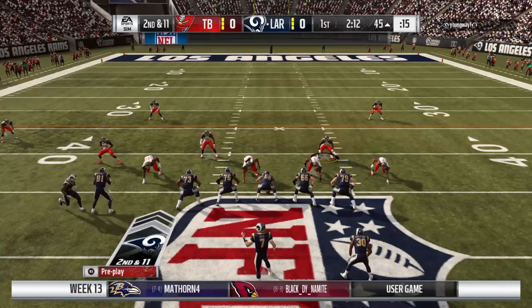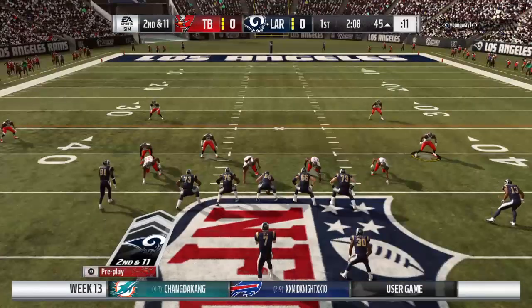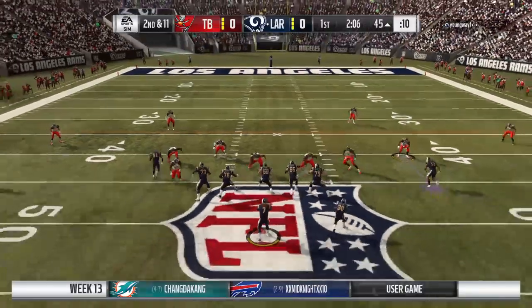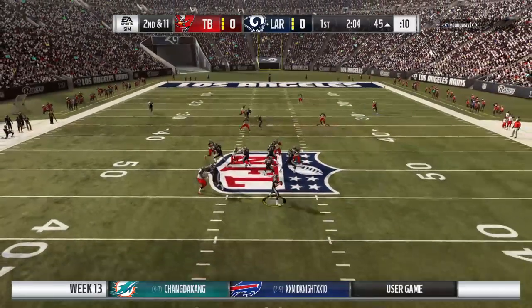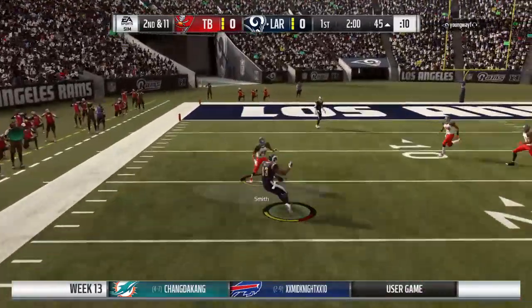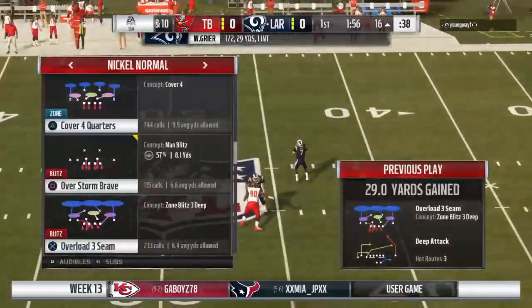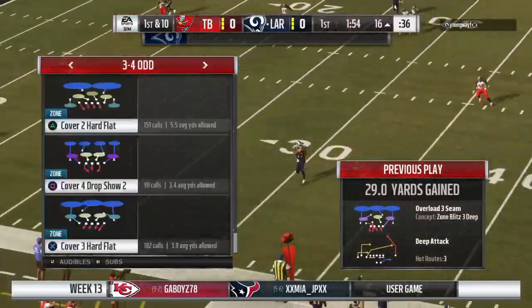Hurry up, here we go. Gun, gun. Out of the gun, they'll look to throw. Got some real estate inside the 30. And down to the 16-yard line. He got 29 yards that time.